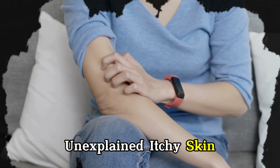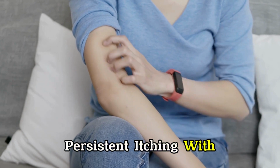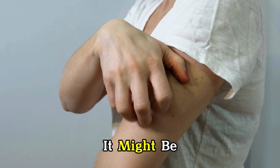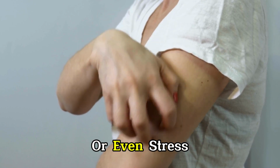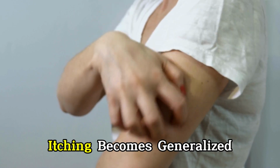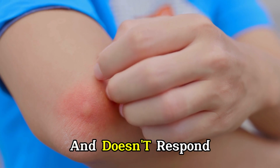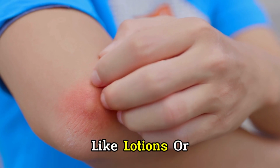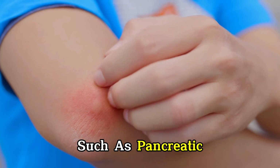Unexplained itchy skin. Have you ever experienced intense, persistent itching with no obvious cause? It might be tempting to chalk it up to dry skin, an allergic reaction, or even stress. But when this itching becomes generalized, meaning it affects the whole body and doesn't respond to typical treatments like lotions or creams, it could be a sign of something more serious, such as pancreatic cancer.